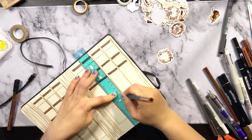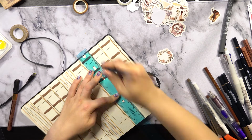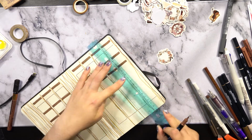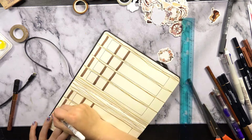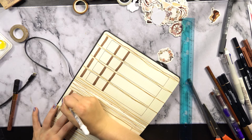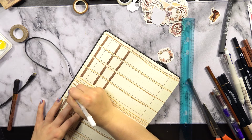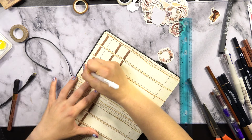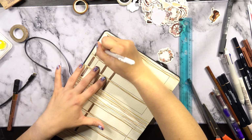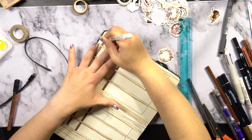I've seen a couple other YouTubers do bullet journals and do the straight lines without using a ruler. I don't know how they're able to control their lines that way. I could never. I don't know if my hand just shakes too much or if I just don't have that precision. I really can't, so I use a ruler whenever I need to do a straight line because it's not going to come out straight if I don't use that ruler.